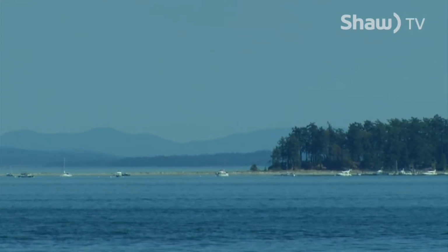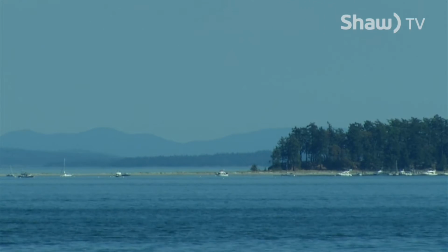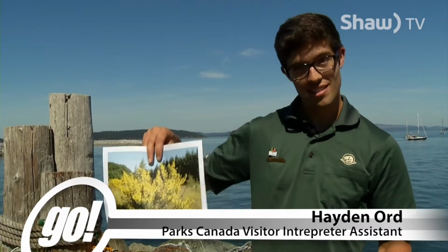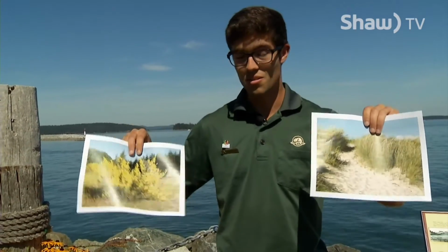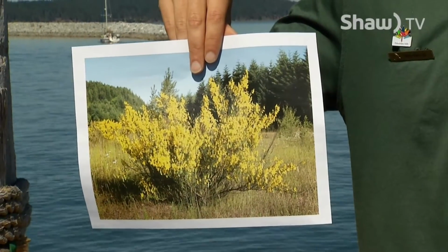A really cool sand dune to actually check out is Sidney Spit, which is part of the Gulf Islands National Park Reserve. The problem out on Sidney Spit is invasive plant species there, such as Scotch broom and European beach grass. And the problem with these two plants is that they're really good at holding sand together, to the point where it actually turns into soil.